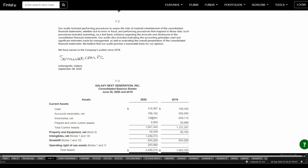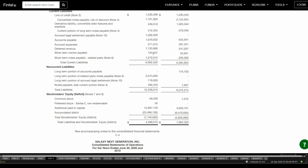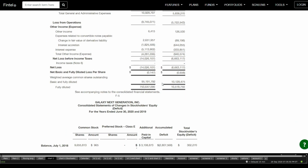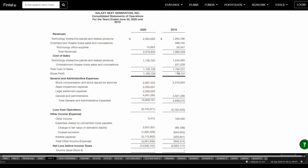So now towards the 10K financial results. In terms of cash, they have a lot more cash than they did in 2019, around 3 times more, but we're still talking about less than a million here. We're talking about 412,000. Their net loss per year is around 14 million compared to 6.7 million, so we're talking about an average probably of 10 million per year. So they do need to raise a lot more in terms of dilution there.